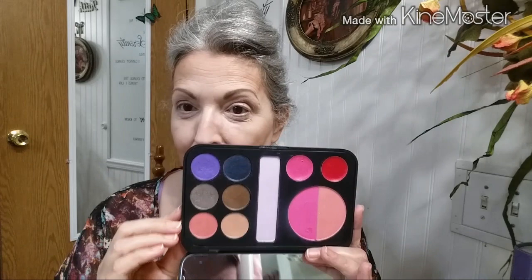This palette also comes with a full-size mirror in the bottom, which I will not blind you with. But as you can see, there's a large array of colors in here, and yes, they are bright colors. But we're going to get started with this palette, and I'm going to show you guys how to create a look using the colors in this palette. So if you have a full-size palette like this, if you want to, follow along, and we'll get started.